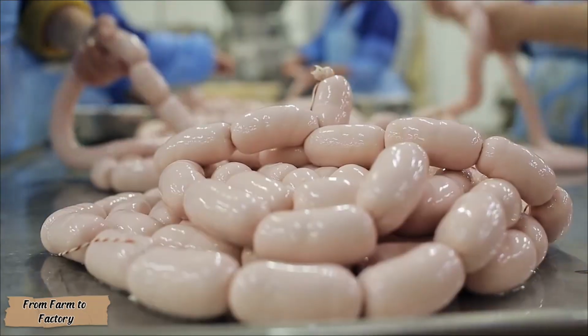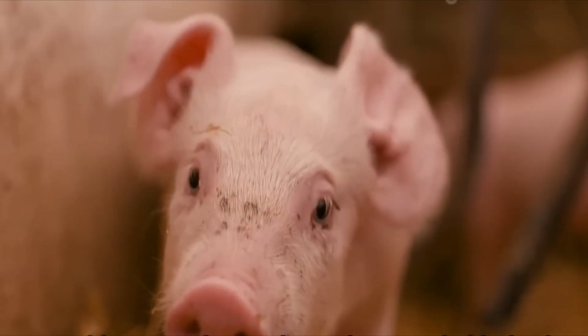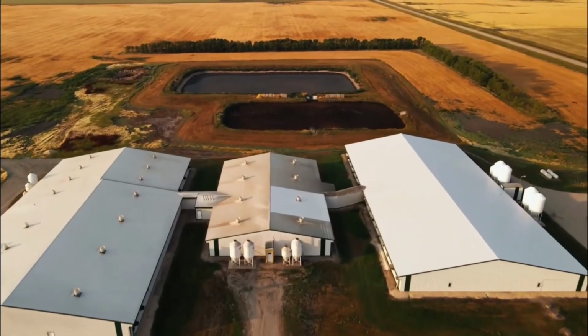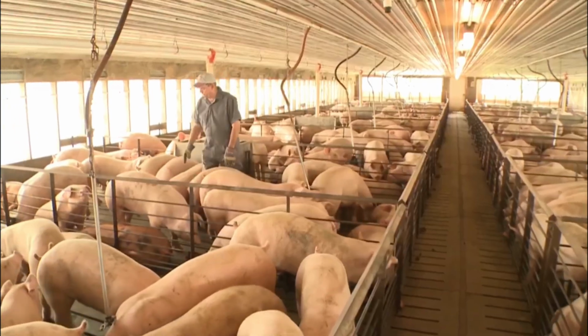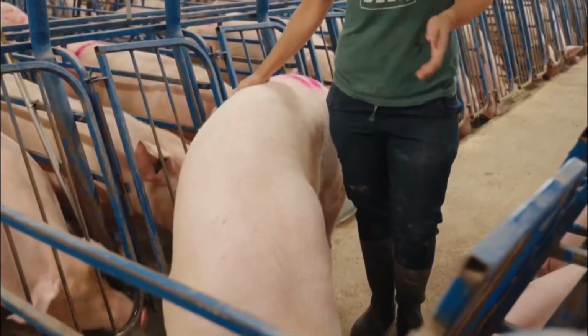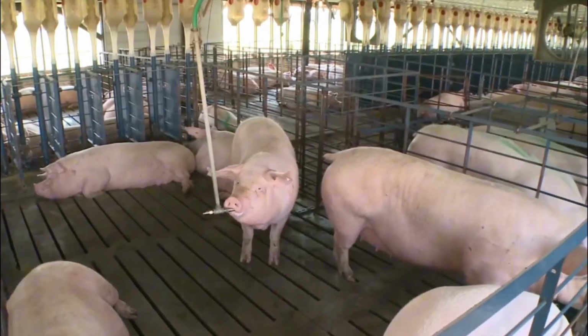The journey of a sausage begins on farms where pigs and cattle are raised. Modern farms look very different from old rural barns. These are spacious hangars with climate control, automated feeding systems, and round-the-clock monitoring of the animal's condition. Each animal has an electronic ID tag that allows farmers to track its growth, weight, and health.